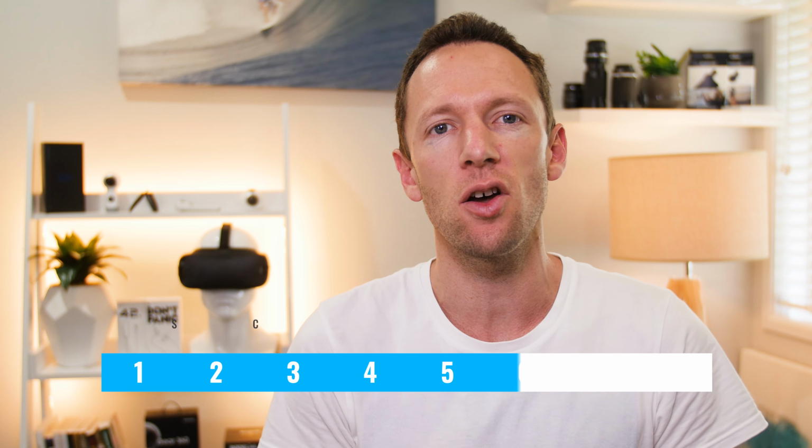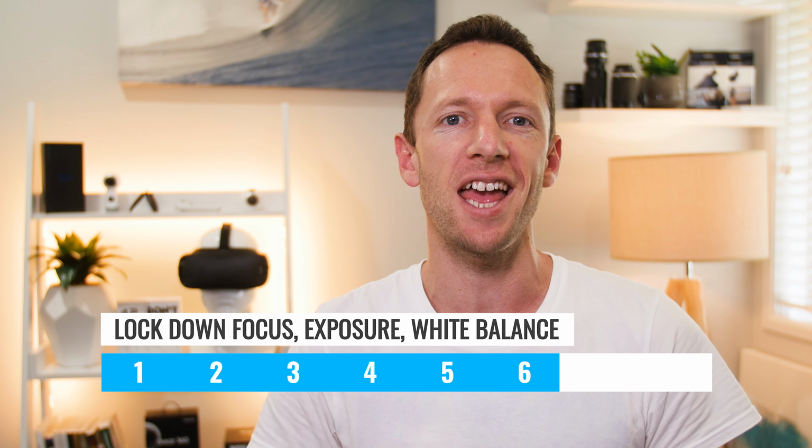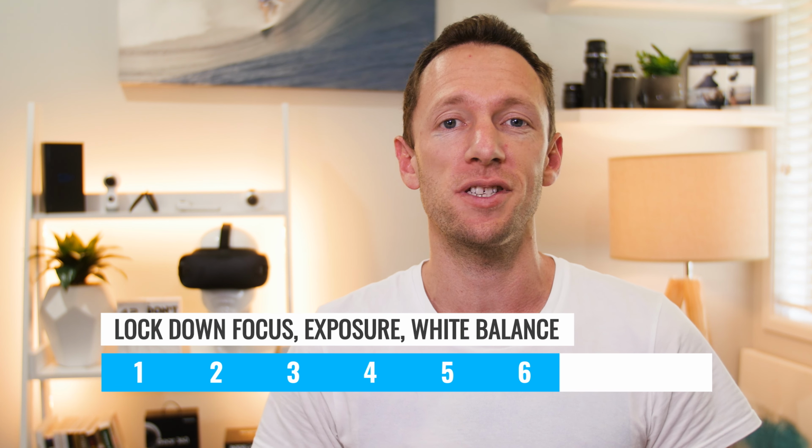Step number 6 is to lock down your focus, your exposure, and your white balance. It's really important to have all of these 3 things on manual so they're not going to be changing throughout your shot. So your focus, that's a simple one. Make sure that you are in focus, or that whatever it is that you're filming is in focus and not out of focus or blurry.